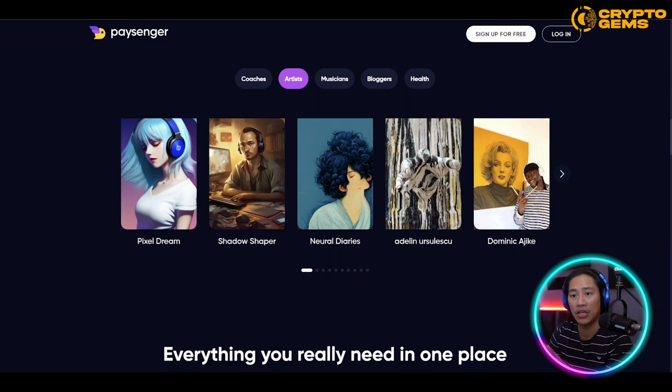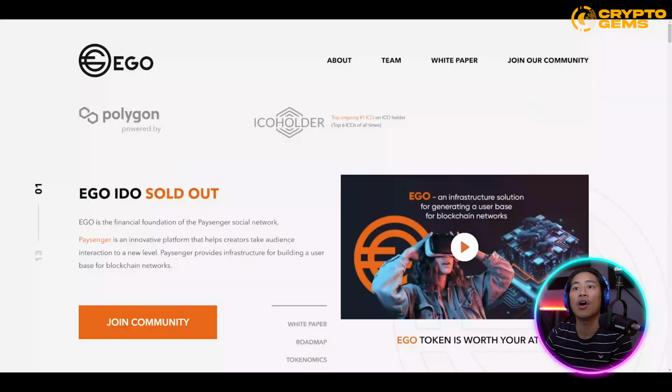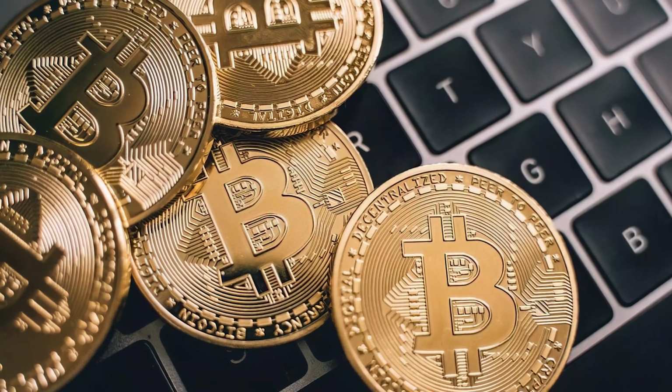Additionally guys, Paysenger often offers promotions and rewards, providing users with incentives to make payments through their application. And this is also a part of Paysenger. This is their native token guys. And as you can see guys, it is sold out already for the IDO. So the Ego token is the native cryptocurrency token of the Paysenger app.